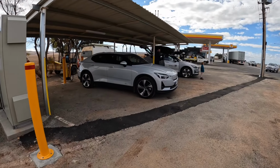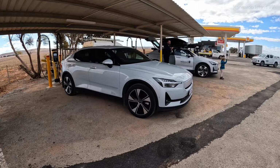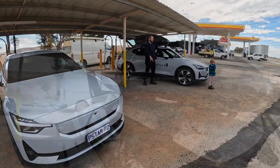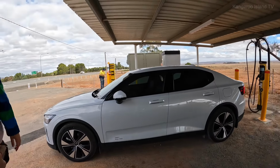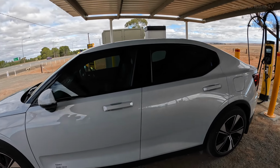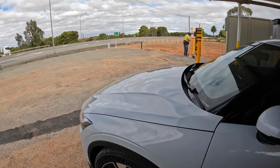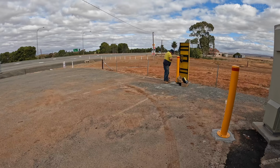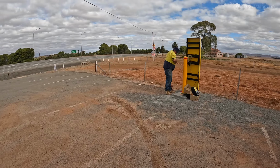Woohoo! All right, look at this. We have another Polestar. This is Lachlan. I reckon it looks pretty smart on there. So we'll have to do a deal maybe. Yes. I've got a second set. And then we've got Steve here doing the jet charger. So it's all happening. I'm not sure whether I'm going to get to my destination tonight. I'm too busy chatting.